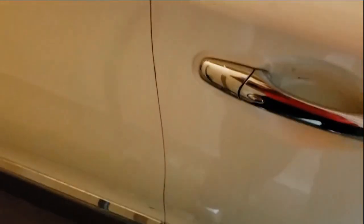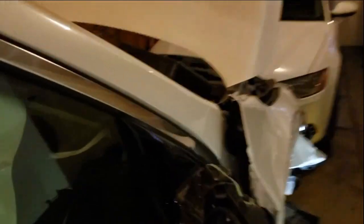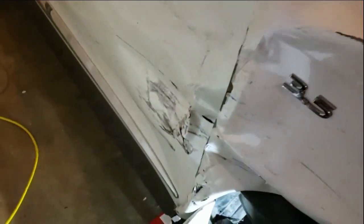So here we go. Here the door. If you look at the gap, it's pretty good, but it's been pushed. The door's been pushed. This is not what it's supposed to be. That's the gap that we're expecting, not this. And if you look from here, the door is sticking out a little bit. So, might be a framing issue, might be an issue on the hinges here, which obviously the door is damaged.